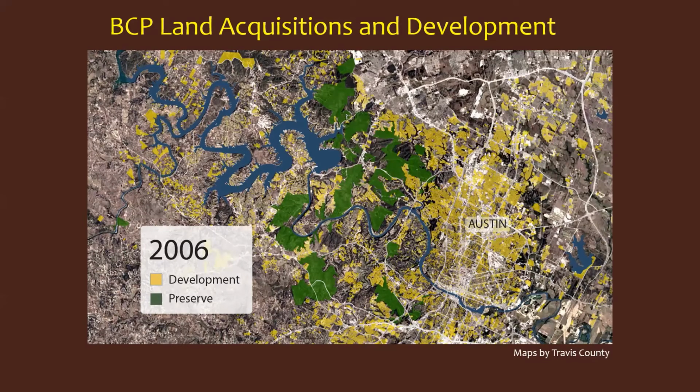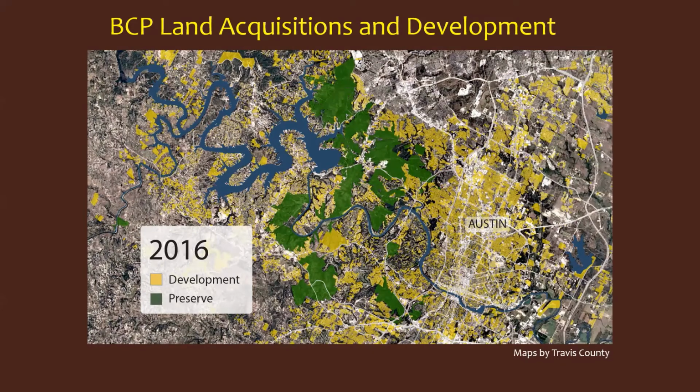By 2006, you can see the increase of the yellow development around these preserves. And by 2016, you can see it's basically on all of our borders. The reason I'm showing this is the land we have is the land we're going to have. There's nothing we can toss away and say, oh, we've got more acreage to deal with. We have a little over 30,000 acres of preserved land for endangered species in Western Travis County, and every acre is important. So it's important that land that is not habitat for much of anything, we restore that habitat.